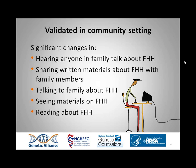We asked some lifestyle questions as well. And then they received the booklets, talked to their families about them, and then 3 months later completed another survey, and we found significant changes in the measures that you see listed here. So hearing, talking about family health history with family members, sharing materials, reading materials about family health history. So good outcomes. The booklets did generate discussions. What we didn't find was a change in conversations with healthcare providers. And so there are many potential reasons for that.